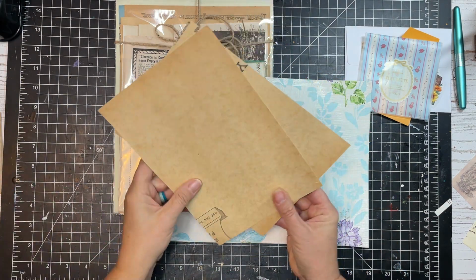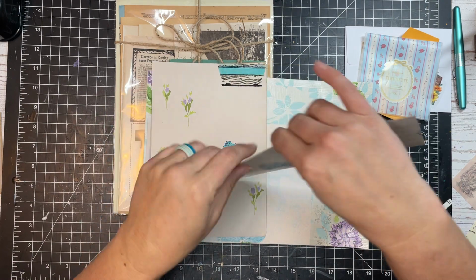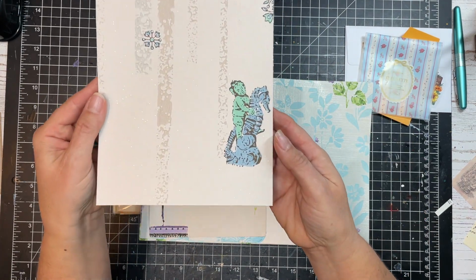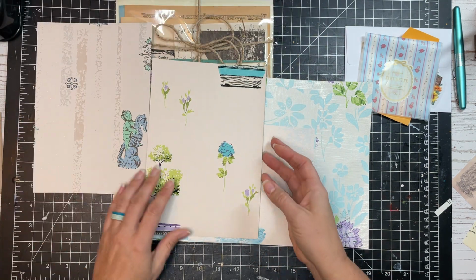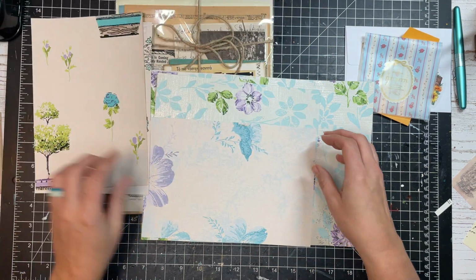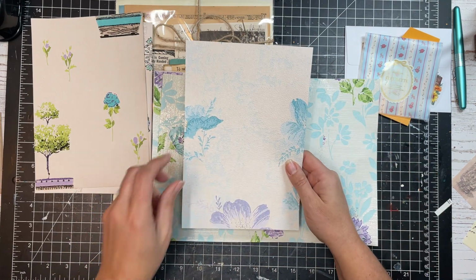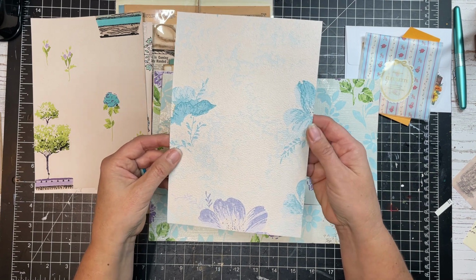So you can see this is from, like, a sample book probably. Oh, and look at that with the little seahorse. That is really cool. And I just love the way it feels. And then some flowers and some trees. I asked for some blues. That's what I asked for when I got this package. And these are some beautiful blues.